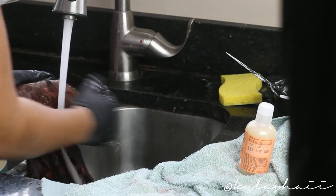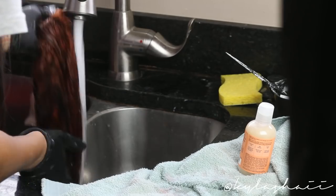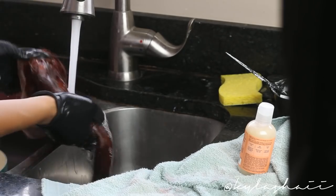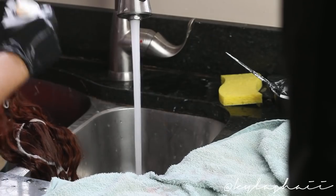And I'm gonna just use some of the shampoo that I got from Sally's. Girl, Sally's had the little samples, they're not really samples, but they're just real small. So they had those for like $3. So, you know, I grabbed that.